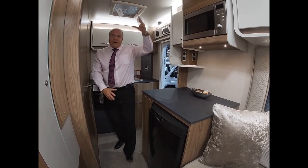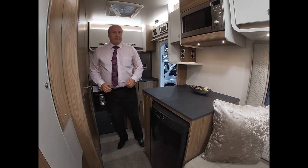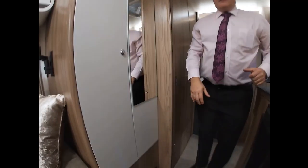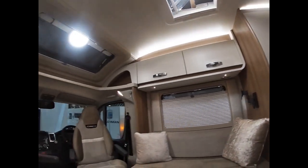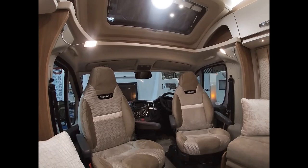All the others use the tall stack fridge within the range. Okay, panning round to the front into the cab. The vehicle is based on the 2.3 Fiat 130 brake all the way through the range.